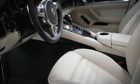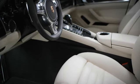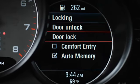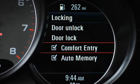For cars with the Comfort Memory Package, the Comfort Entry function changes the position of seat and steering wheel to make it easier to get in. This function is activated and deactivated in the multifunction display.